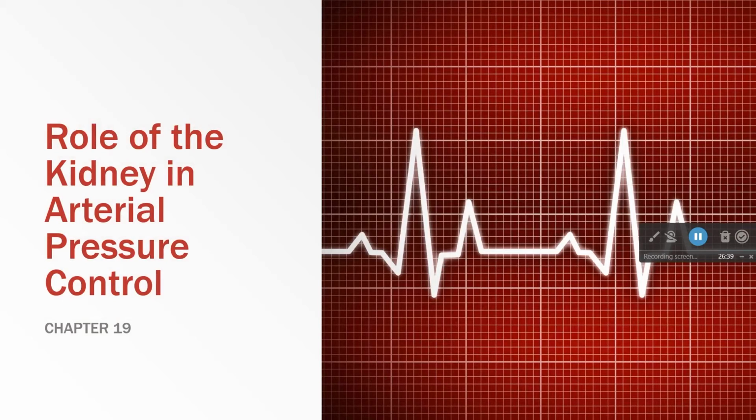All right, so what that last talk was about was the nervous system. So we've got our sympathetic nervous system, its receptors, chemo and baroreceptors, and its output, the vasomotor center, innervation of the arterioles and the heart. Okay, other players play a role in the management of blood pressure.